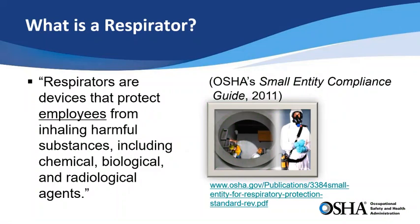All right, so it seems maybe like a very simple question to ask, but as I said, this can be confusing to some people. So what is a respirator? A respirator, according to OSHA, in its Small Entity Compliance Guide from 2011, says that respirators are devices that protect employees from inhaling harmful substances, including chemical, biological, and radiological agents.